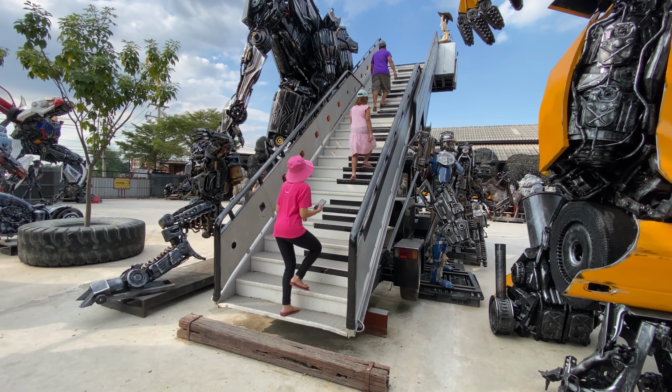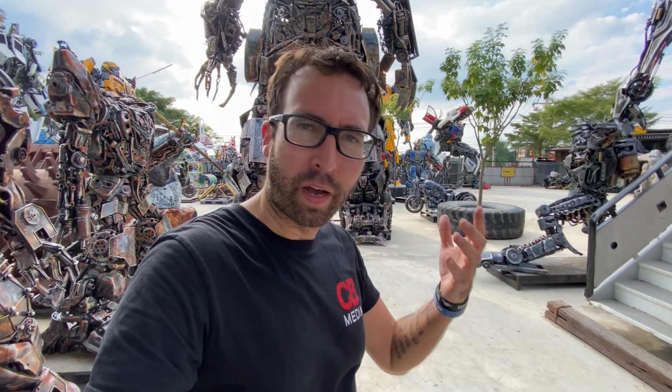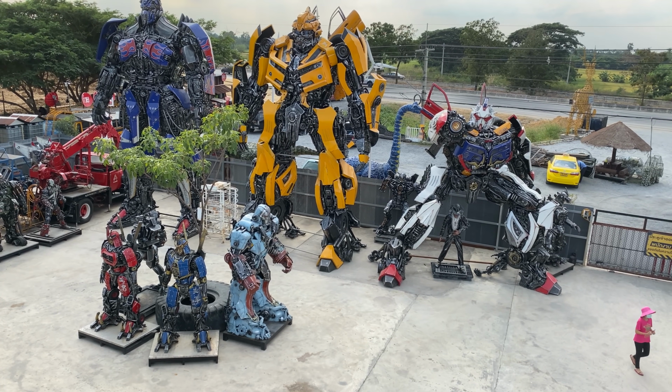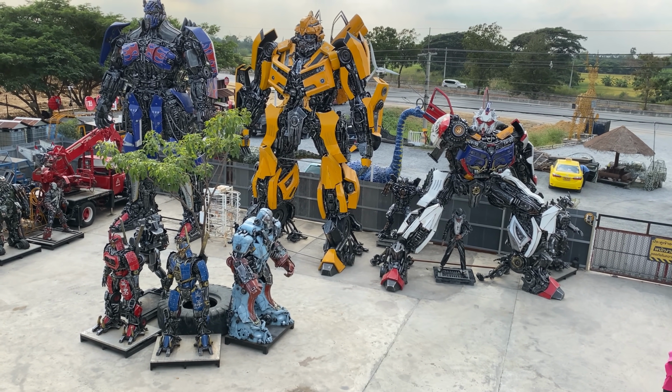Wonder what's up with the stairs. I guess only one way to find out. I guess it's just a viewpoint so you can see all the sculptures in one place and really grasp the scale of them. Especially when you have people walking down here, it puts everything into perspective, just how massive these sculptures are.